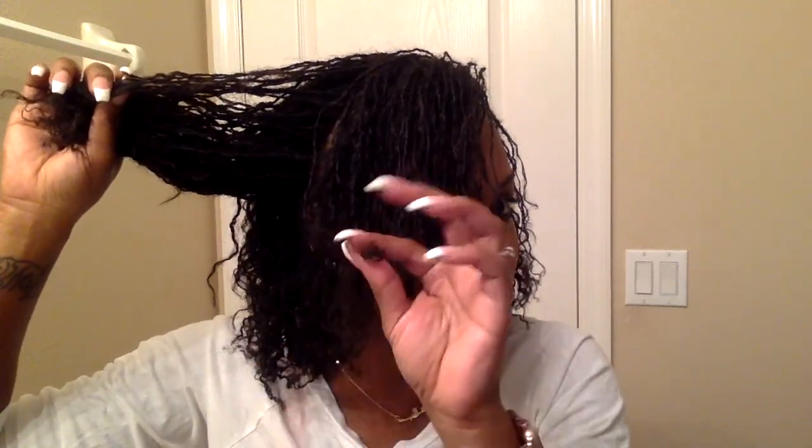So really the last bit that I have to fix is just a little section right here. So it's pretty much it. Once that's fixed, most of my locks will pretty much be like this. And see that? See how that's all the way down? Some of the ones she fixed.